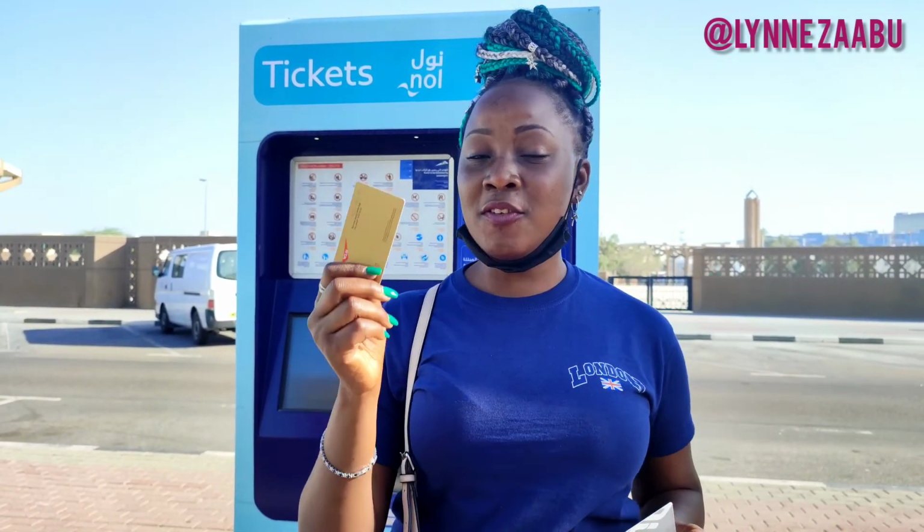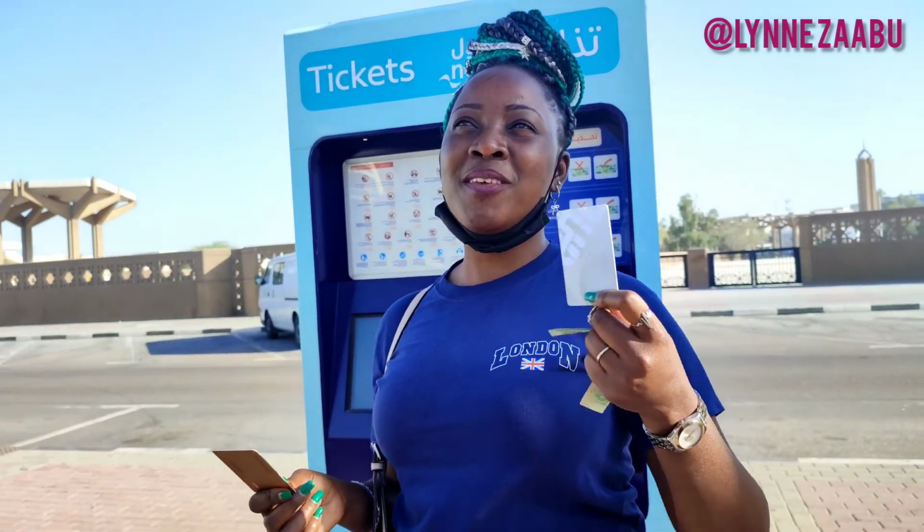If you're going to use the metro or the bus, you need to have either one of these. But the people living around this area most probably will need this, because this is the regular one. This is priced twice the price of this one. So how do you load on money? First of all, for you to get yourself one of these, you need to go to any metro station near you. But since now we have one, I'll show you how we load on more money.